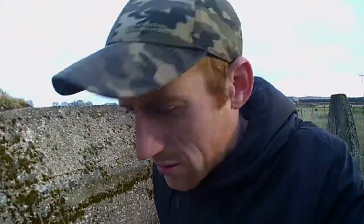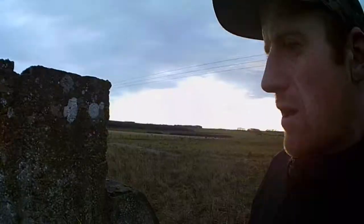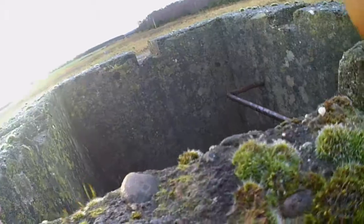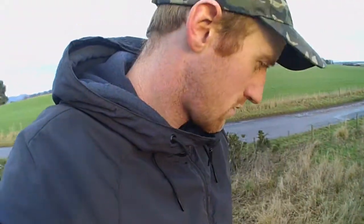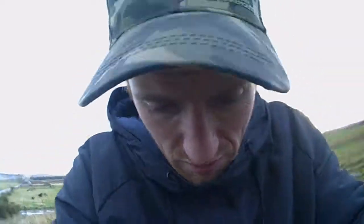So there's more bunkers like this at Montrose at that airfield. That's how they are. In this end of the bunker, earth and shotgun shells from something. There would have been three pipes here for air at the top. Only one remains now. But that's cool.